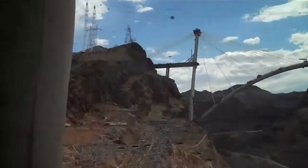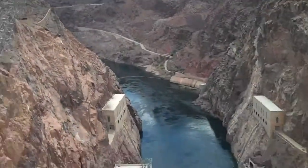This is so much scarier than I thought it would be. Yeah, here it is, Hoover Dam again. Unbelievable.